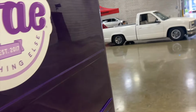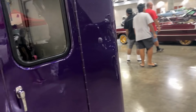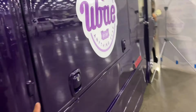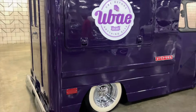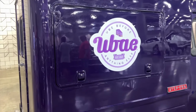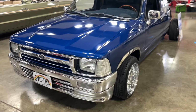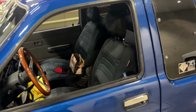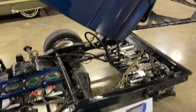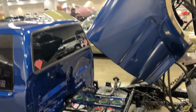Wow, you know what's crazy? This doesn't have a window on the side. No way. Oh no, it does, right here. I was gonna say, there's no way that this doesn't have a window on the side. Imagine doing this with a K truck.